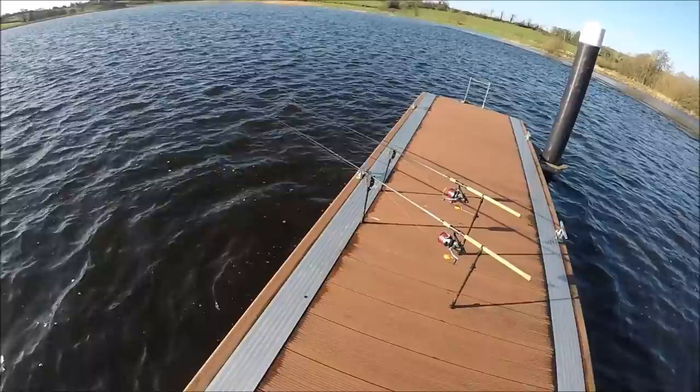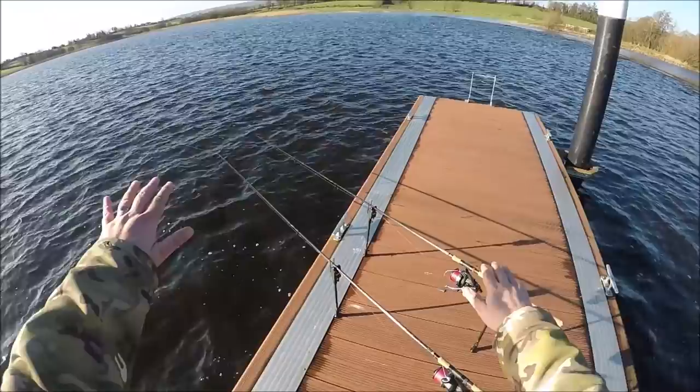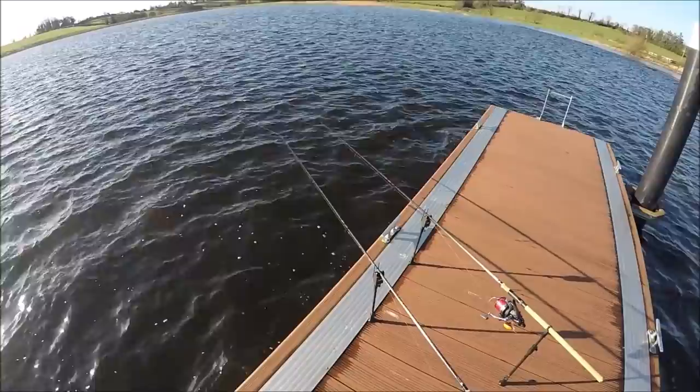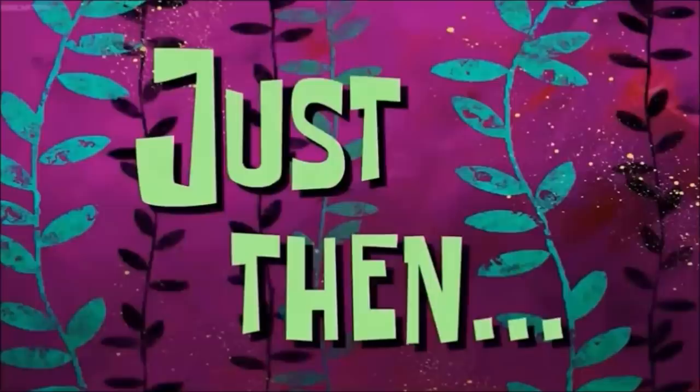That's the problem of fishing on these floating jetties. In the rough weather, the damn jetty kind of rocks and rolls like this. All that's really anchoring it down is that big black pole. They build these so the boat people can moor on them in the summer when they're boating. But like I said, let's get a cup of coffee on the go and we will have a go at the rest of the day.